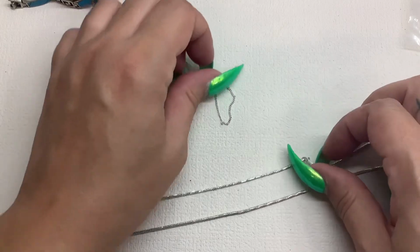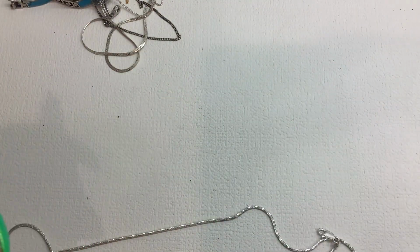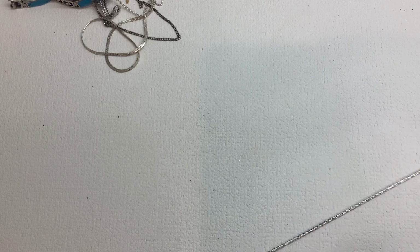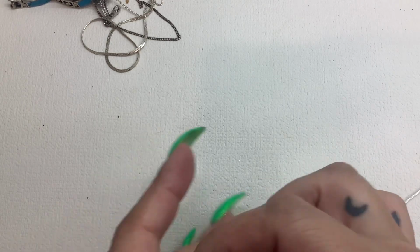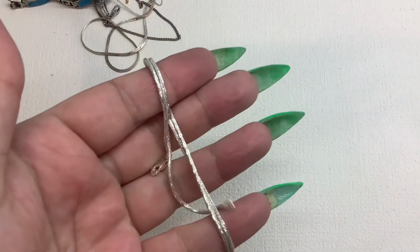Here's another chain for me. I don't really get necklaces. It's more pendants, because in the big bins to go through, they don't put necklaces like this because it's just going to get tangled. Some of them do and some of them don't. But for the most part, they keep the chains separate and they just put pendants in the bins. So this one is 20 inches, so that's a really good size. And it's really thick. So we'll put that in my little chain bin.